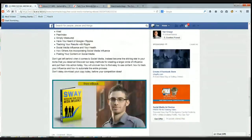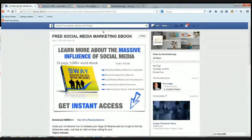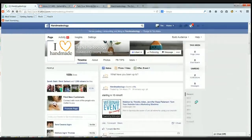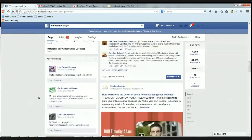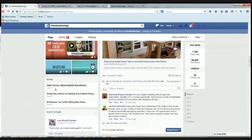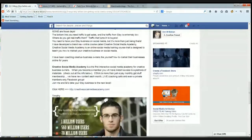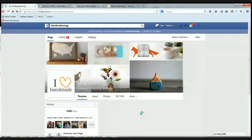But I created this, and it goes right to my ebook. And once you create a note, it shows up in your timeline, and obviously it's going to be on the side, and it's nice and big. So, free social media marketing ebook. Who wouldn't want to click on that? 5 ways Etsy sellers are getting social media wrong. This is just a blog post I decided to put right on my fan page. So use notes. That's the other thing, guys.